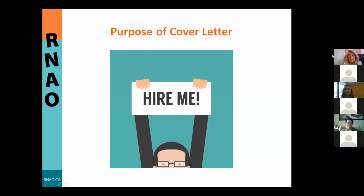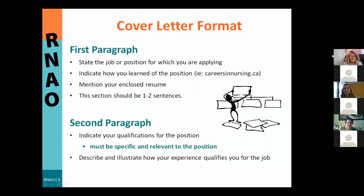Of course, the purpose of the cover letter is for you to be hired. Now, in terms of cover letter, this is the format that I find works. It's a letter. It has 4 paragraphs with the first paragraph being obvious. You state the job or the position that you're applying for. Indicate how you have learned about the role. It could be through RNCareers or Careers in Nursing, or it could be a person told you about this role. I think it's always a good idea to indicate how you've learned about the opening. Mention your enclosed resume. This whole first paragraph section should be 1 to 2 sentences.